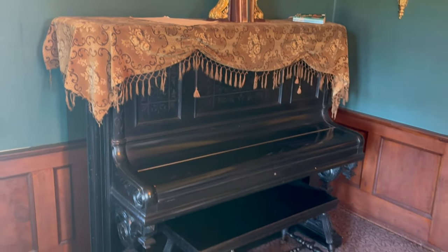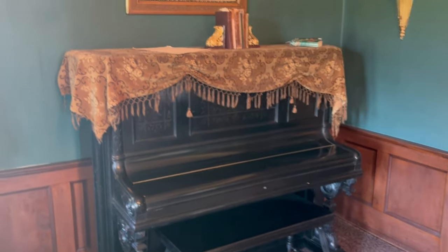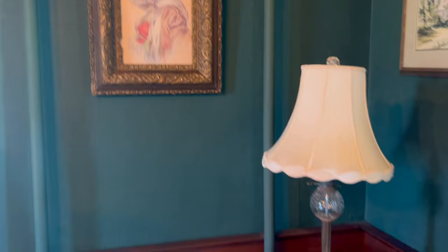And this old piano, I think this is original. I was told this is original to the house. Have you heard any different, Joe? I have not. Yeah. And I'm not going to try to play it. I'll be playing music nobody ever heard of. Okay. It would just be something.